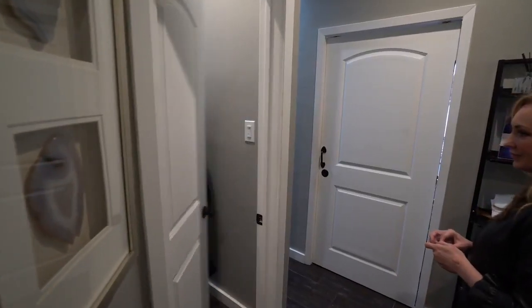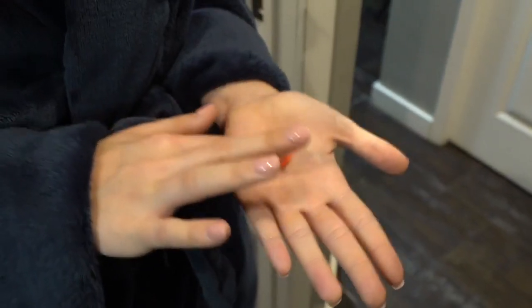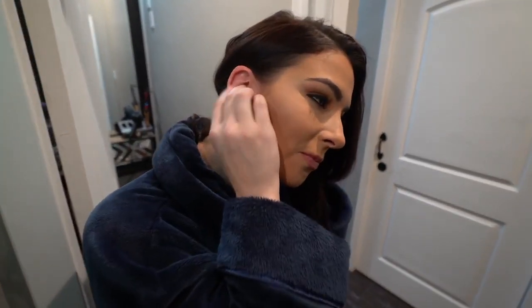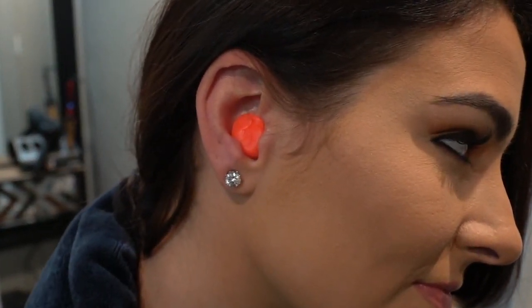We provide you with earplugs, which we require all floaters to wear to protect your ears from the salt during your session. To use, make sure your hands and ears are dry. Roll the moldable silicone into a ball and place it over the outer ear canal, avoiding your hair. Don't insert into the ear canal, but rather cover your ear by gently pressing to create a seal.